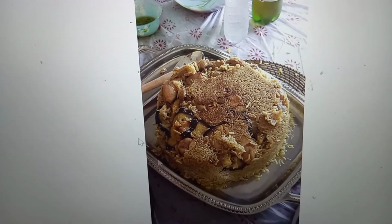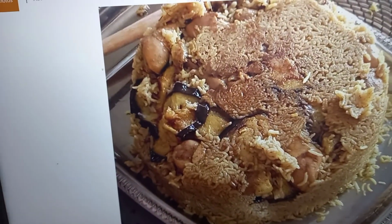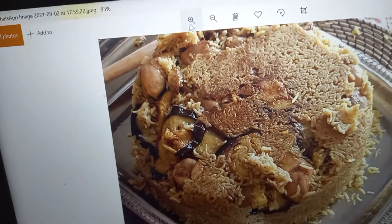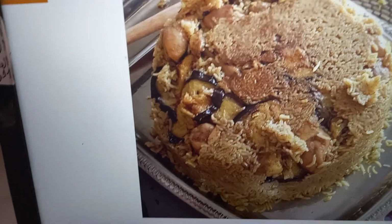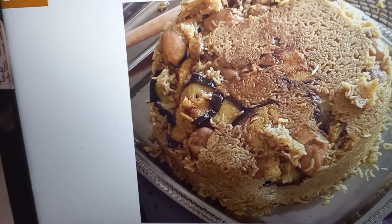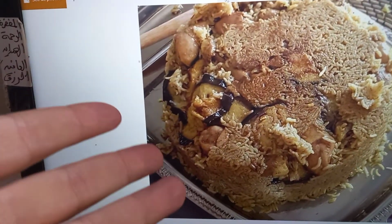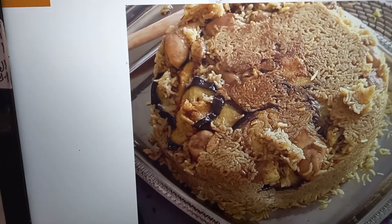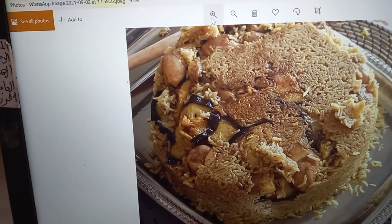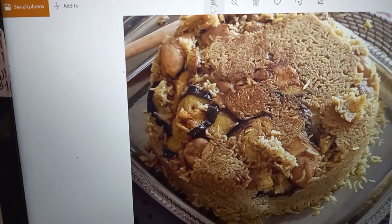Okay, this has started to become famous now for so many people, which we call Makloobeh. Makloobeh means like a pot turned upside down. You cook the rice normally in the pot, but with vegetables in a certain way, and things like eggplant, potatoes, chicken. And then when it is ready, they take the pot and turn it upside down, and this is the final look.